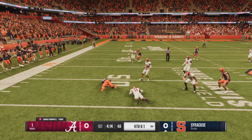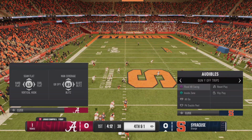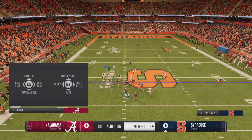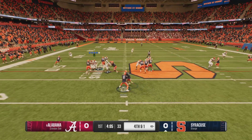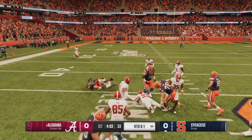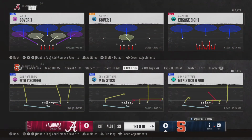It's a short completion to the big tight end. He stopped short of the marker, so it's fourth down now. The offense stays on the field in this opening drive. They'll go for it in their own territory. Right down to the 46, good enough for a first down.